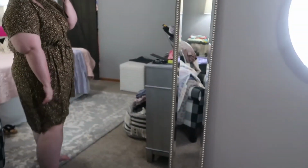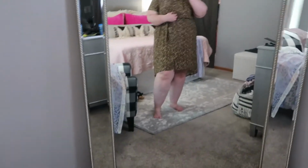I will talk about the arms. I do tend to have a larger arm in general, and I feel like it fits okay. The dress itself is not stretchy, so if you are in between sizes, I would definitely size up one. This is actually a 2X. I would have grabbed the 3X if they would have had one in store when I bought it, but they only had like 50 2Xs, and then they had one 4X. So I'm glad that I didn't get the 3X, because the 3X would have been too big.